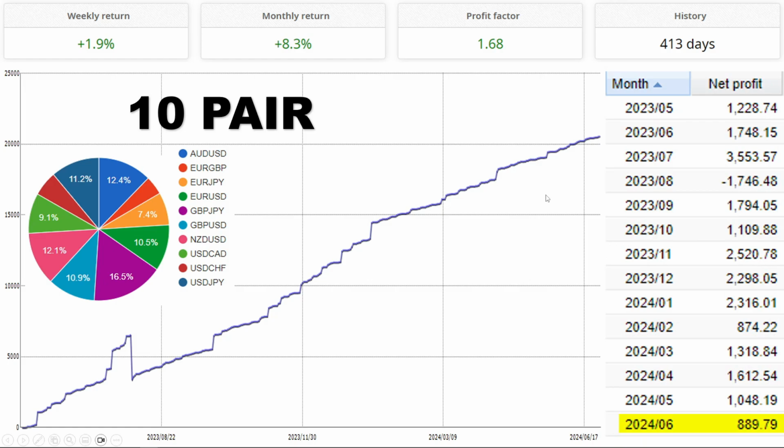Then having a look at the month for the 10 pair one, you can see that it's quite low, and with 889, we have to go all the way back to February here to find something similar. That was just slightly lower with 874. But the other months, we are always in the thousands, which means that we should also be getting more than 10% on that particular one every single month. So overall, still very good.